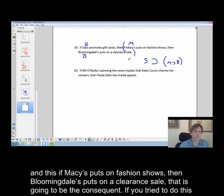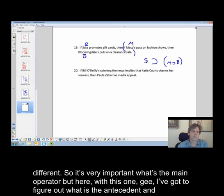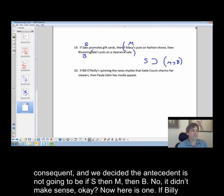If you tried to do this in a different way, your sentence will mean something different, and your symbolic language used and how you translate it will come out different. So it's very important what's the main operator, but here with this one, gee, I've got to figure out what is the antecedent and consequent. And we decided the antecedent is not going to be if S then M, then B. No, it didn't make sense.